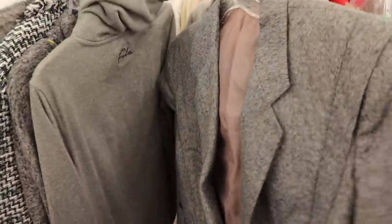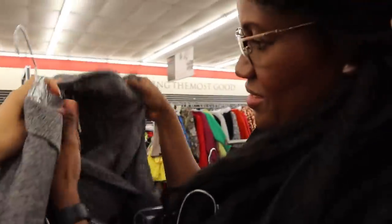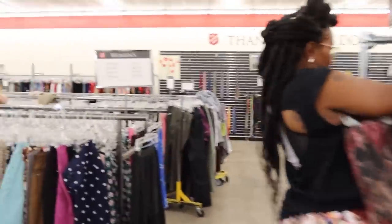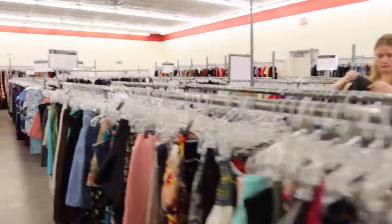Ooh, what is this? It has no markings on it. But yeah, it's dope. And then I got sidetracked. That's a yes. Put that on the rack. I left our carts away so we could focus.